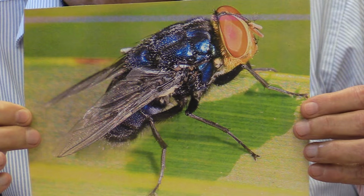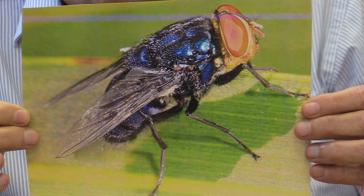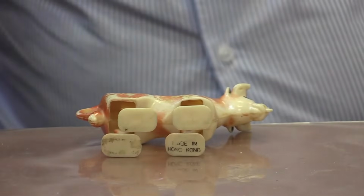And it lays eggs. And it can lay eggs in wounds of cows. And the eggs hatch into larvae, which then turn into the screwworm. Why is it called the screwworm? You can see by its appearance, it has these ridges on it that make it look as if it were a screw. And it actually screws itself into the wounds of cows, and then it eats the animal from the inside out. Not good for the cow.